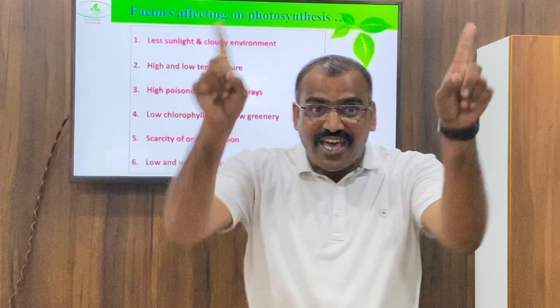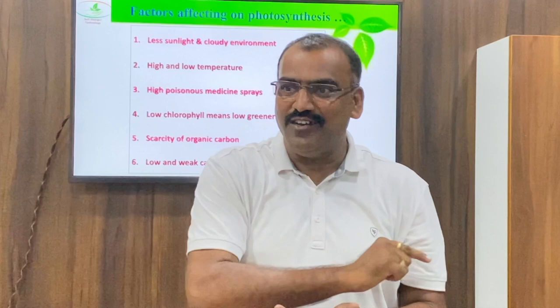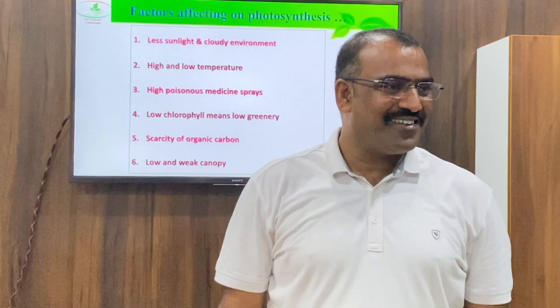If there is a big leaf size and more chlorophyll content, even in low sunshine, even in low candlelight, it will produce big size fruits, food. So the farmer has to focus on leaf size and leaf health, not on sunlight and environment. But unfortunately, where is the farmer focusing?